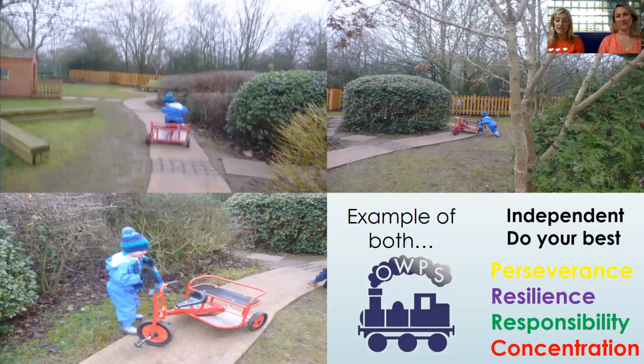So I just wanted to show you this picture here. This is an example of both the Learning Toolkit and the Pride Code. Before I start, I just wanted to explain that I didn't just leave this little boy in the garden to get on and have a lovely time by himself. I just thought it's a really nice example of perseverance and resilience, part of our toolkit. So as you can see, the little boy is starting off on the trike, going around the garden. He gets stuck, his wheel falls off the path, and he can't get himself back on to cycle it across. So he spent a lot of time trying to do this, and we encouraged him.